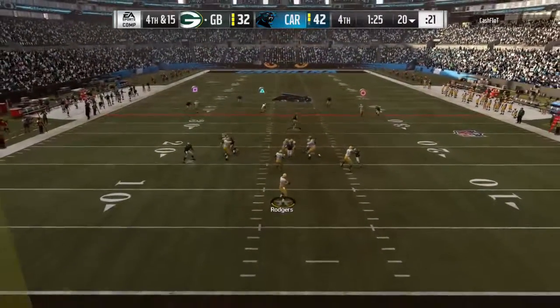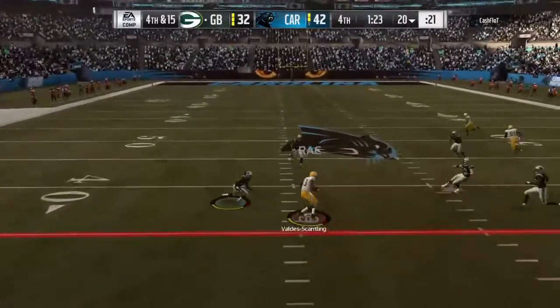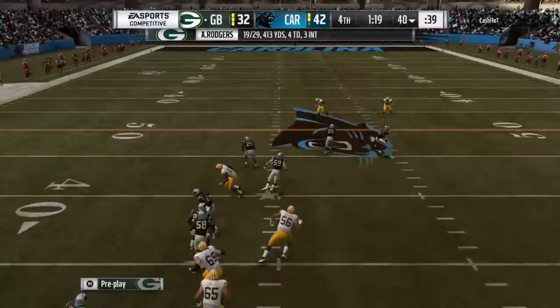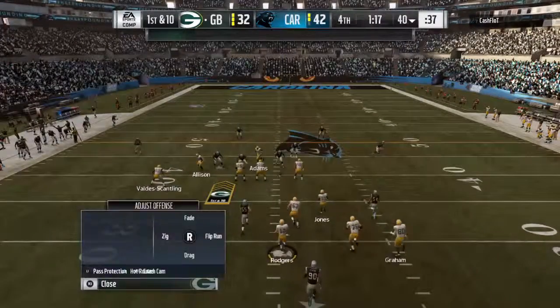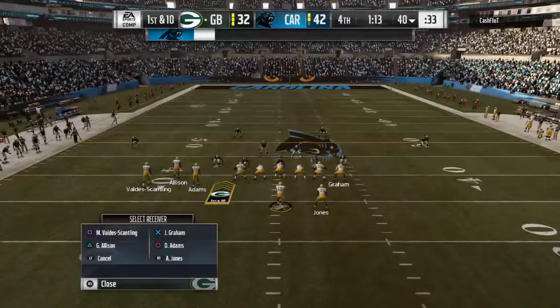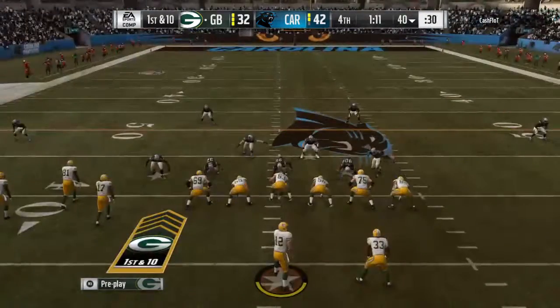Now Rodgers got to have this one. And he's got his favorite target yet again. It's complete. And he'll be corralled well upfield right around the 40-yard line. They keep the game alive, at least for the moment, as it's a 1st down.